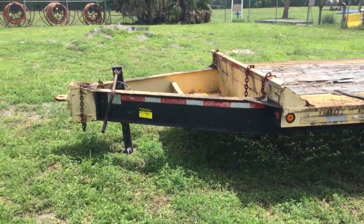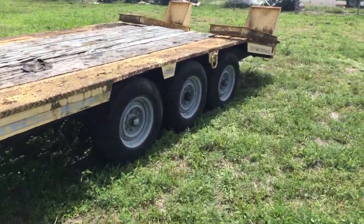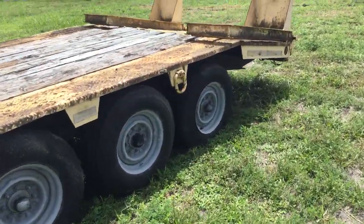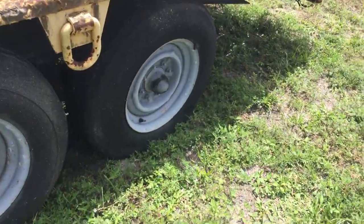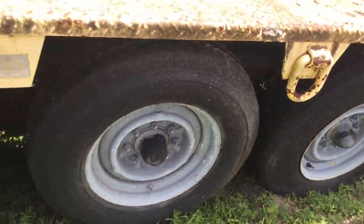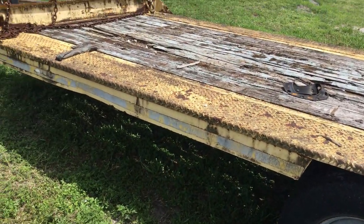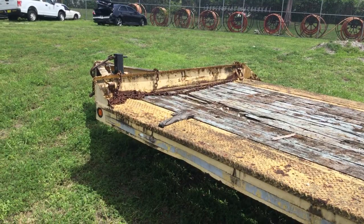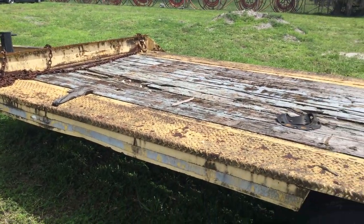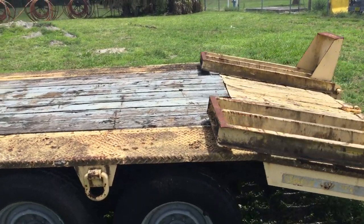Five of the tires hold air. One tire is flat. It looks like it's torn on the side here. The tires look dry rotted. This trailer has been parked for over a year out here in storage. So the tires are dry rotted.